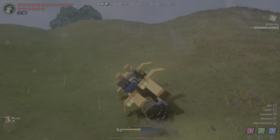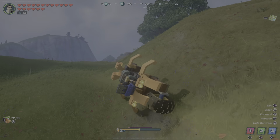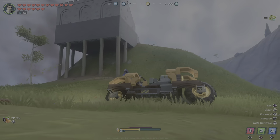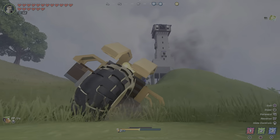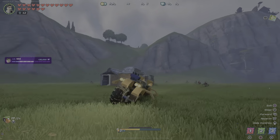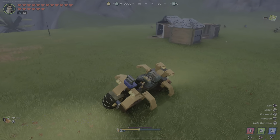It even sounds like the Batbike. I should really be Batman, although I don't think they put Lego Batman in here yet. So I have a secondary base that's up here on the mountain, overlooking the lake, which I really like. And I put this watchtower over here too.